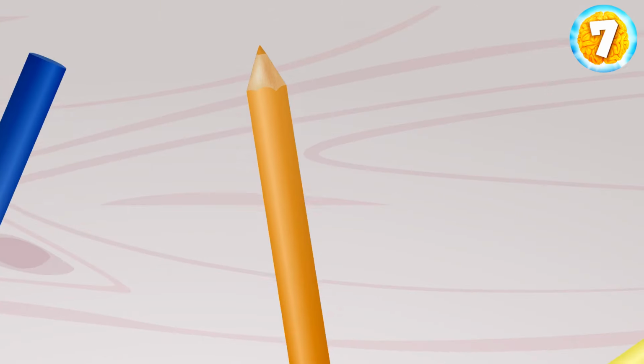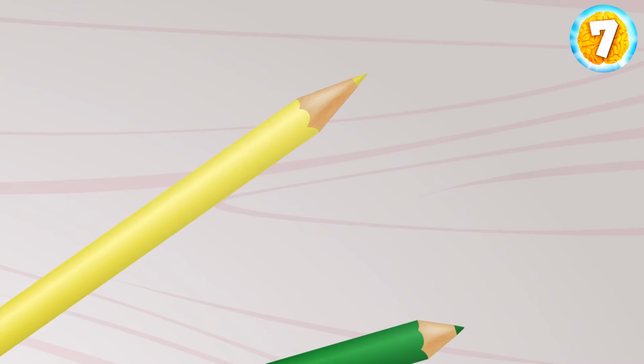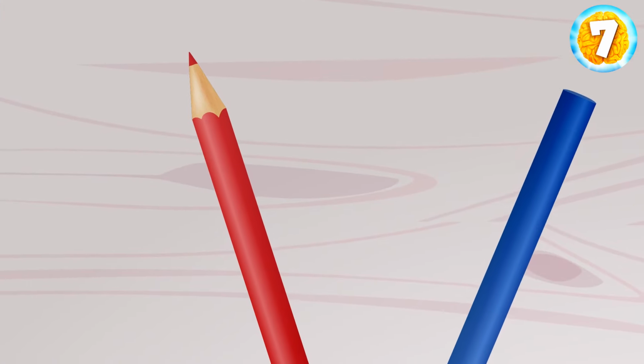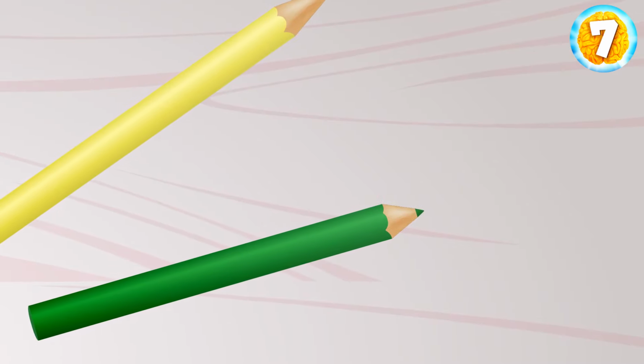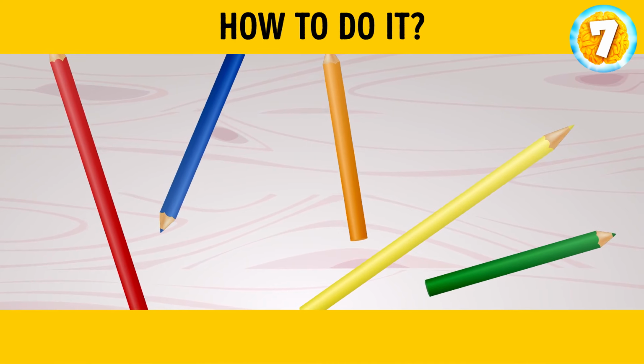Green, blue, and orange ones are short. Red and yellow pencils are long. You need to arrange them in a special order. Long pencils are next to each other. The green pencil is between the orange and the red pencil. The pencils on the edges are of different sizes. The 4th pencil is short.